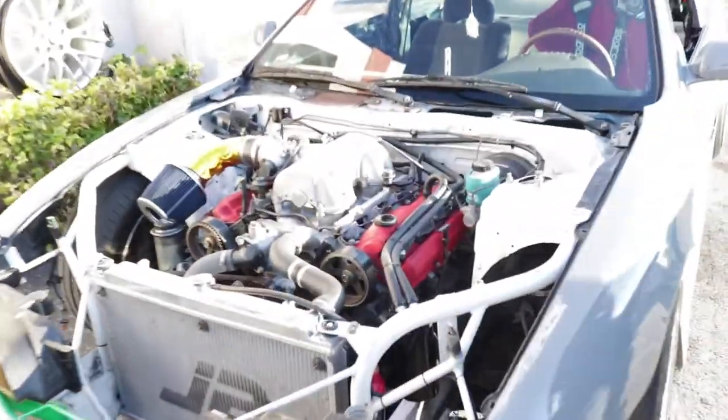Guys, you're gonna need to switch cars. Shut him out, it's not bolted up. Okay. Oh shit. Okay, I'm in the drift. Look at that.